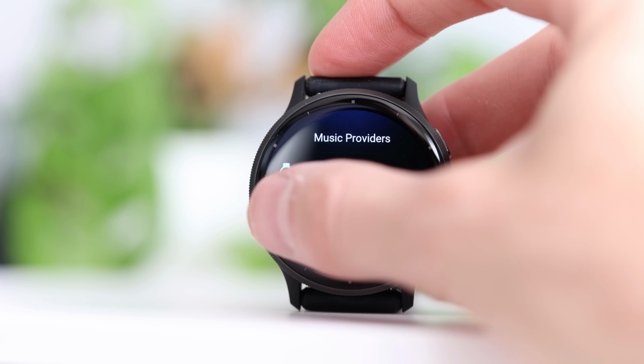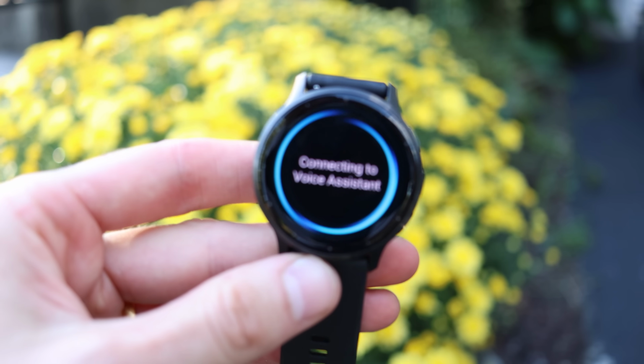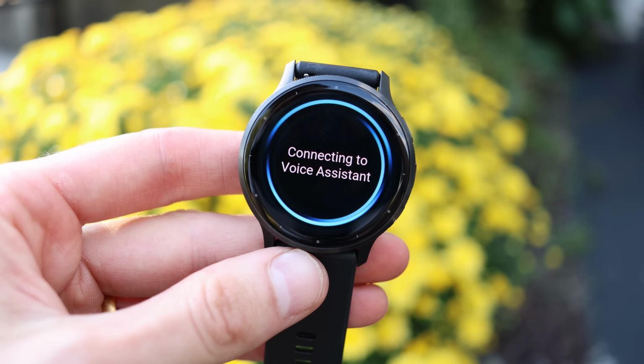In addition, if you want to use Voice Assistant, for example, this is a Google Pixel. So the Voice Assistant is very accessible and very well integrated. And with this watch, if I just swipe from the left, it says connecting to Voice Assistant. It's slow, it takes a while, it's not convenient to do that. You also can't just open up the Messages app and send a new message to somebody else.